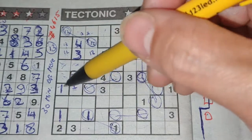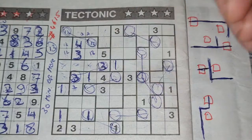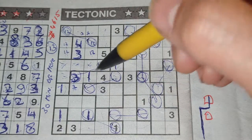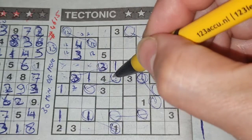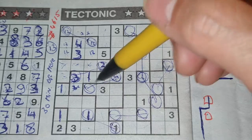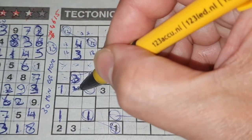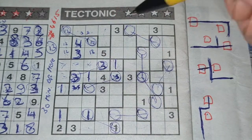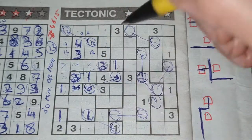Okay, this box cannot be a 1, that box cannot be a 1, so 1 box left for the 1 should be here. So here we have the 2 and the 4 left in this L shape, 2 and the 4. This box is connected with the, oh no, 2 and the 5. Mistake, 2 and the 5. Almost made the mistake. This box is connected with that box, should be also a 2 or a 5.